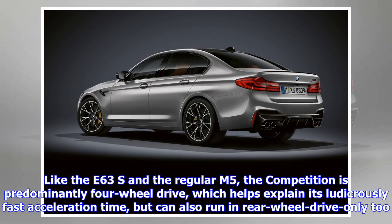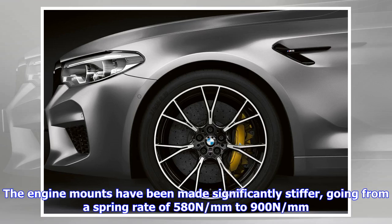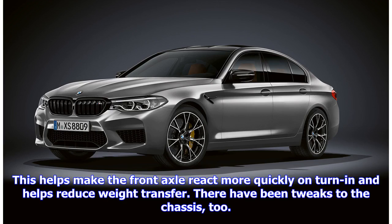Like the E63 S and the regular M5, the Competition is predominantly four-wheel drive, which helps explain its ludicrously fast acceleration time, but can also run in rear-wheel drive only. Rather than just being faster in a straight line, the M5 Competition has become slightly more aggressive and more agile. The engine mounts have been made significantly stiffer, going from a spring rate of 580 Nm/mm to 900 Nm/mm. This helps make the front axle react more quickly on turn-in and helps reduce weight transfer.